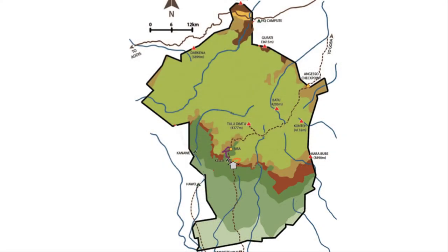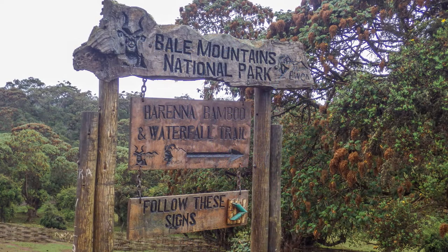Another important ecosystem in the Bale Mountains is the Harenna Forest, shown here in the dark green around our lodge. We're exploring a small corner of the forest, which is one of the few remaining natural forests in Ethiopia. We're hiking to a waterfall.